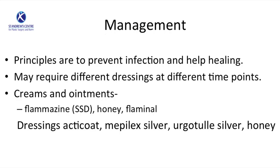For the management of deep dermal and full thickness burns, if they are being treated with dressings, the principles are to prevent infection and to help the healing. This may require different dressings at different time points. Simple creams or ointments can be left on for 24 hours up to a few days. Other dressings, such as Acticoat and Mepilex Silver, often contain silver ions that are antimicrobial. Other agents, such as honey, also have antimicrobial properties.